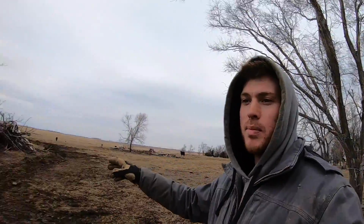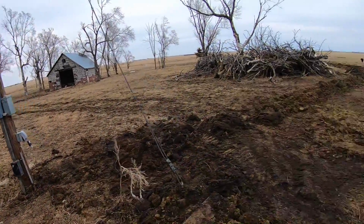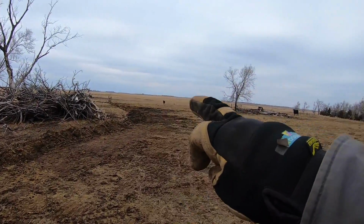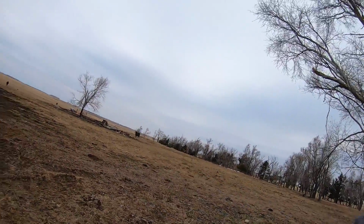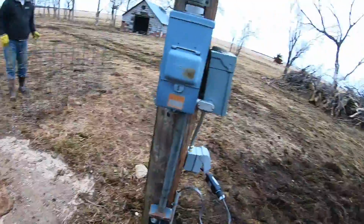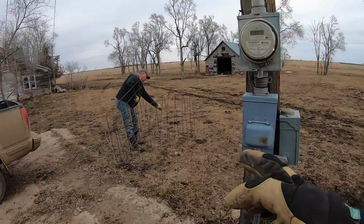Ow. So they got that wire buried, and we got a timer on it, and so for about 3 hours a day, it's running and flowing over to the tank. So since we got all this wiring and stuff hanging everywhere, we don't want the cows biting or chewing or stepping on it or anything like that, obviously. So we brought a panel over. We're just gonna put in a couple T-posts.